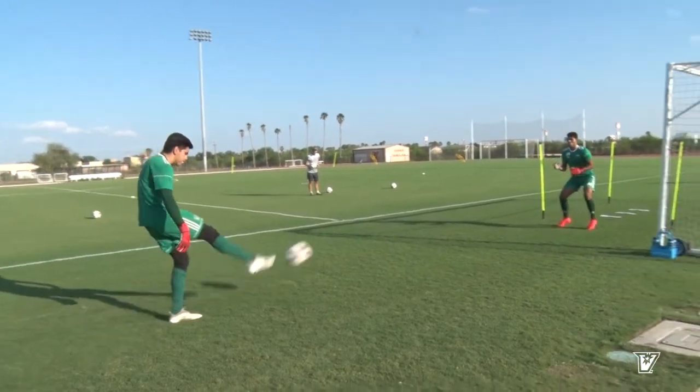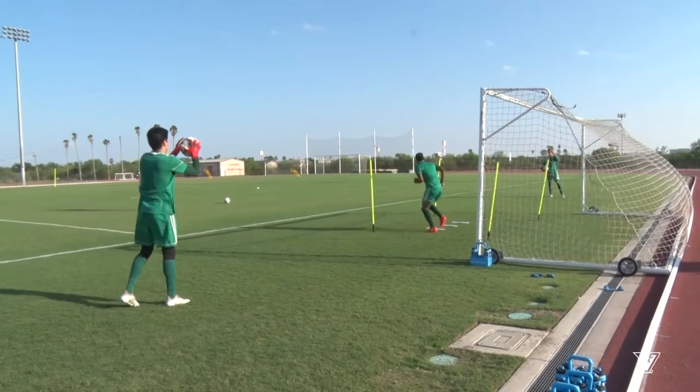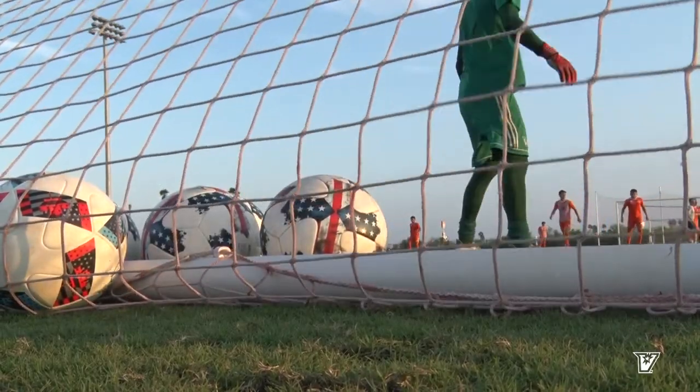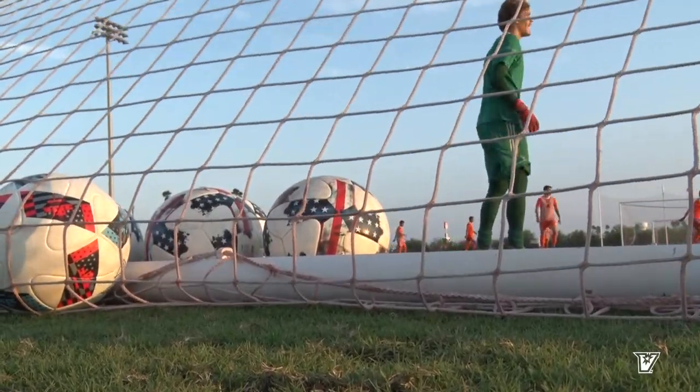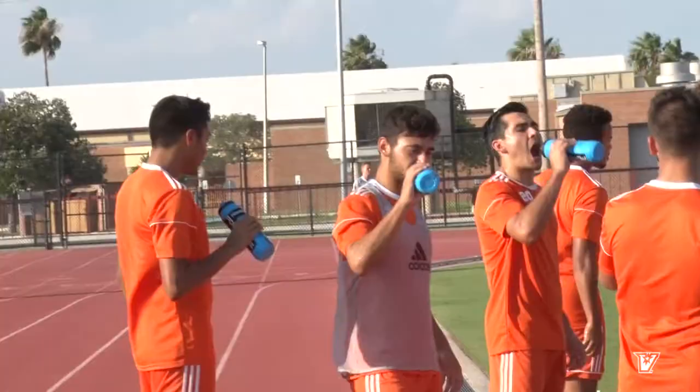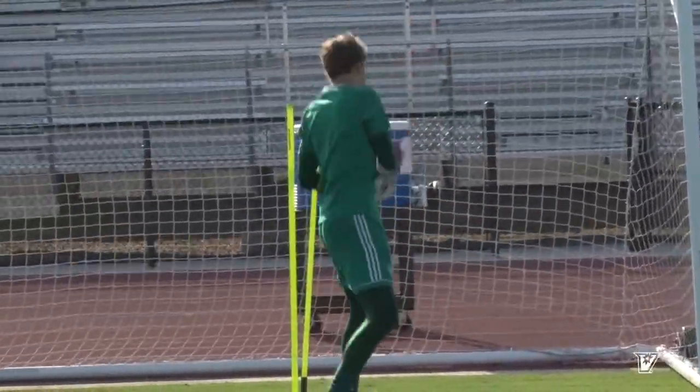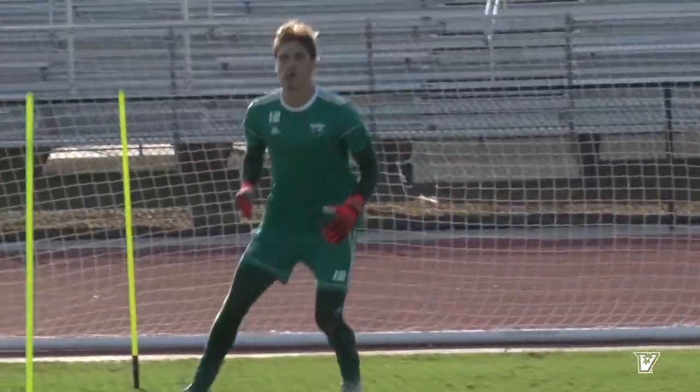I think the biggest thing is obviously the intensity. We want to keep the intensity high. It makes us play quicker, think quicker, work a little bit harder, and that's something that the Division One level has in abundance. So we try and keep the intensity as high as we can during the sessions. We give them plenty of breaks, so when they are working, we expect it to be 100% and working as hard as they can.